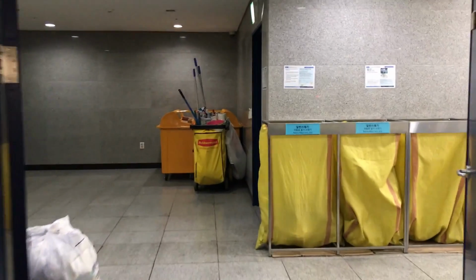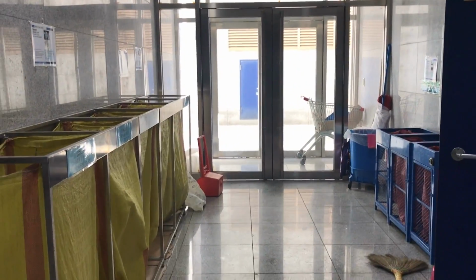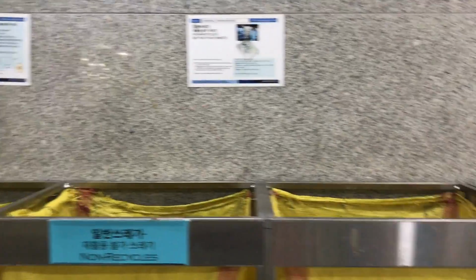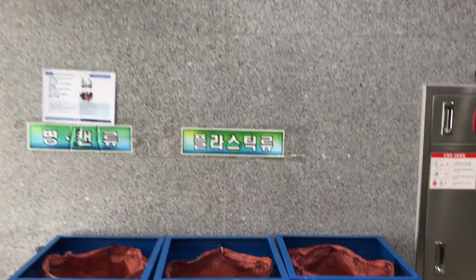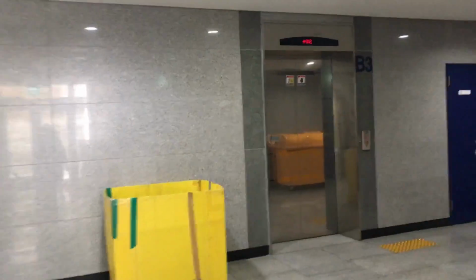And then this is where you just separate your trash. They're really strict on separating your trash. I don't know if they look at you through the cameras when you throw away your trash, and if you do it right or not, I'm not sure, but it'll usually tell you right above what goes in there in English or whatever. But yeah, this is where you put the other part of the trash, and this is the other elevator on the other side of the third basement.